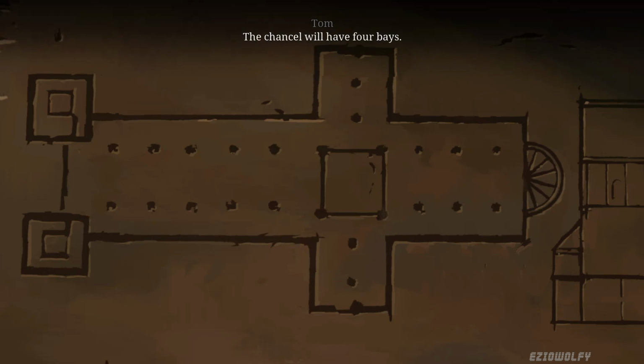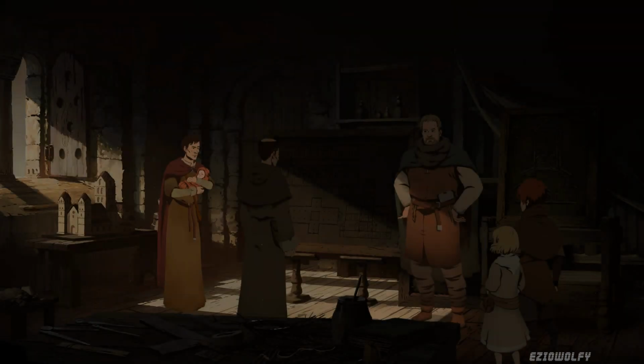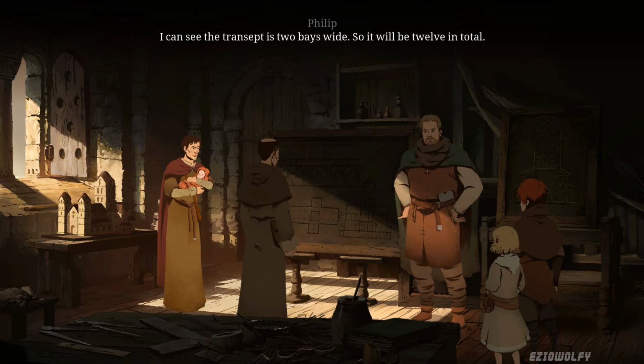The chancel will have four bays. What about the nave? The nave is on the left. It has six bays. I can see the transept is two bays wide, so it will be 12 in total. It does look splendid, but isn't that rather small?